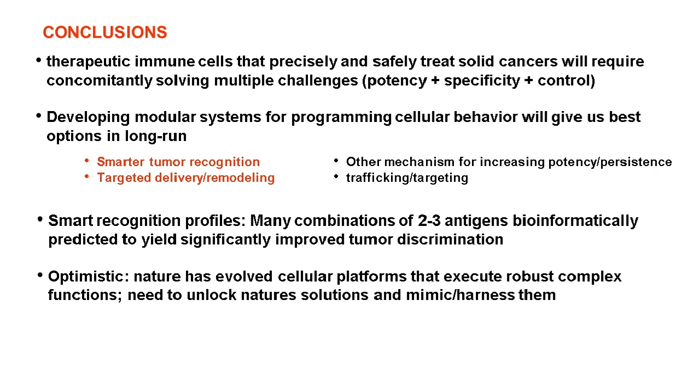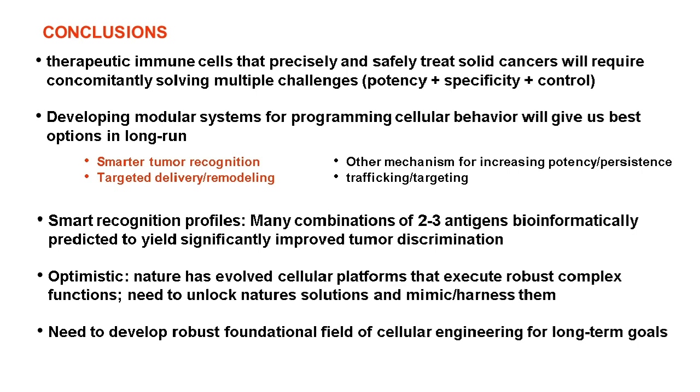What we really need to do is understand and unlock the ways that nature solves these problems and try to mimic and harness them for our therapeutic needs. And in the long run, I think we're trying to move towards developing a robust and foundational field of cellular engineering that will give us new capabilities to attack these problems in solid cancers as well as other types of diseases that could be treated with cell therapy.